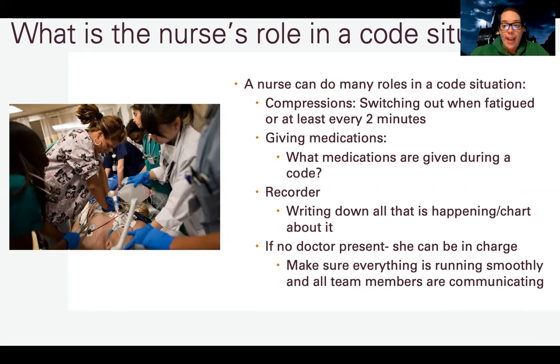Now today, when I go into codes, I don't really like to be a part of the action anymore. I used to want to be in there and be like, okay, how can I help? So I like to stand in the corner now and be the recorder, which means I'm watching what everyone's doing and keeping track of everything. I'm going to tell them, hey, it's been 2 minutes. We need to switch compressors. Hey, it's been 2 minutes. You can give more medication.